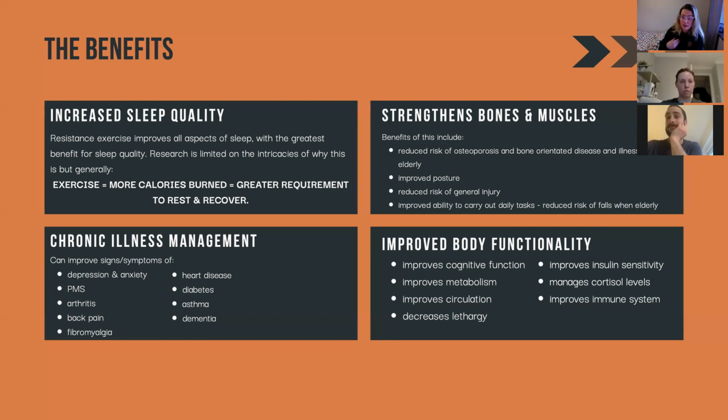It also reduces the risk of things like osteoporosis, which is basically brittle bones, and other bone-orientated disease and illness, like bone cancer, and is it rickets or scurvy? I can't remember which one, but one of those.